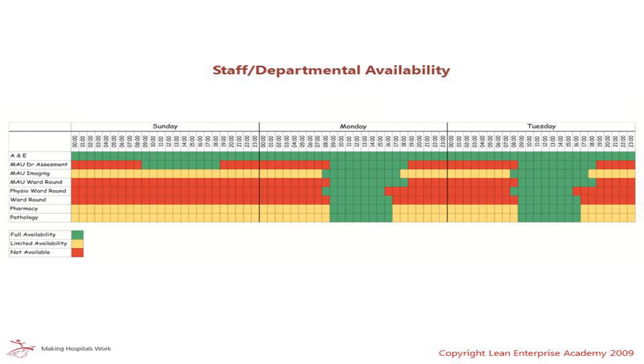This slide is a little like Lisa's. It shows the various departments and it shows a weekend and 2 weekdays. On a Sunday, the patient's screwed. There's little chance of them getting discharged on Sunday. But when you look, there's a narrow band of alignment on a Monday and a Tuesday, but the opportunities are very small.